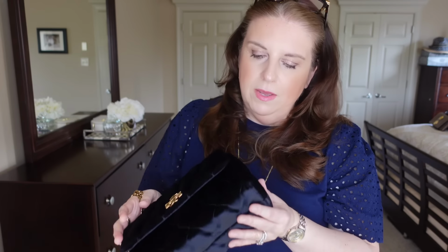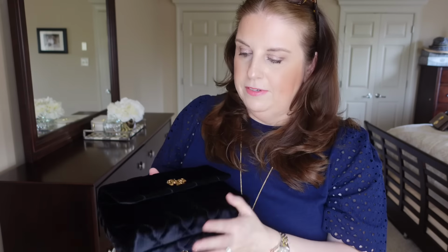I love, and I hope I'm gonna buy a little bit more Tory Burch handbags, because I think she uses very good quality leathers on her leather handbags. And I mean, just look at this velvet, it's just beautiful. And the stitching and the work is just immaculate. So love it. Definitely highly recommend seasonal bags.